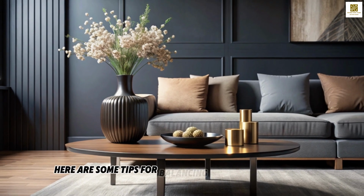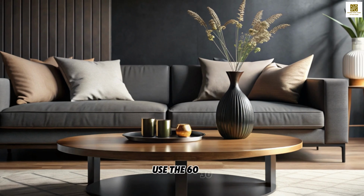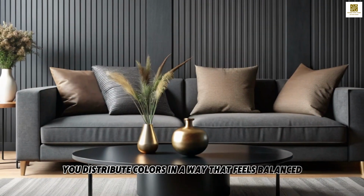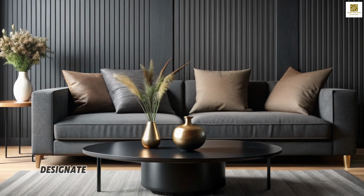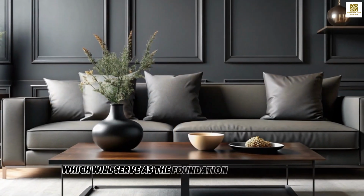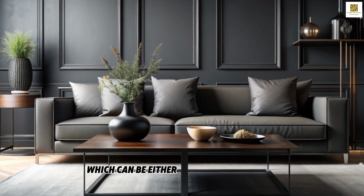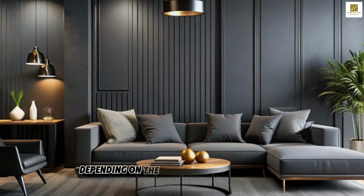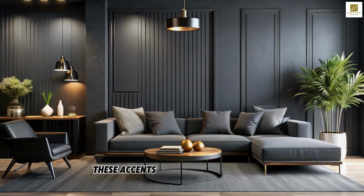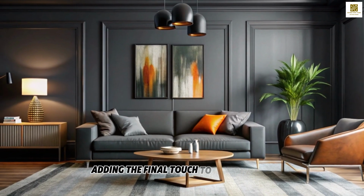Here are some tips for balancing cool and warm tones in your black minimalist space. Use the 60-30-10 rule. This rule helps you distribute colors in a way that feels balanced and intentional. Designate 60% of the space to your dominant color, black, which will serve as the foundation of your design. 30% to your secondary color, which can be either cool or warm tones, depending on the mood you want to create, and 10% to accent colors. These accents can be bold and vibrant or subtle and understated, adding the final touch to your design.